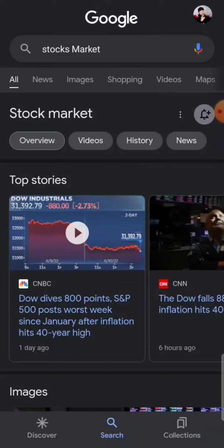The gas is almost $5 where I'm at. Man, I got a little small work car. Yeah, I'm filling it up like I got an SUV. I'm like, gosh almighty. But it's inflation. Inflation is doing that, and it also is gonna have a play on the stock market.